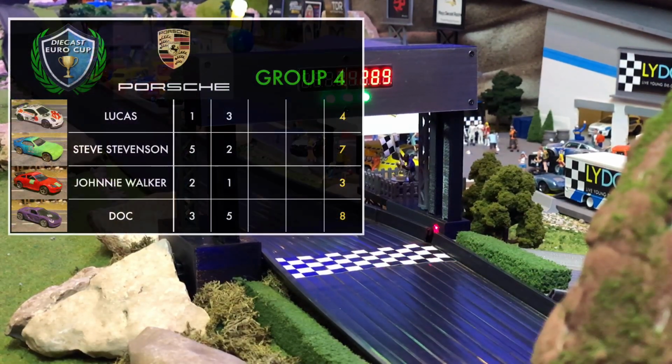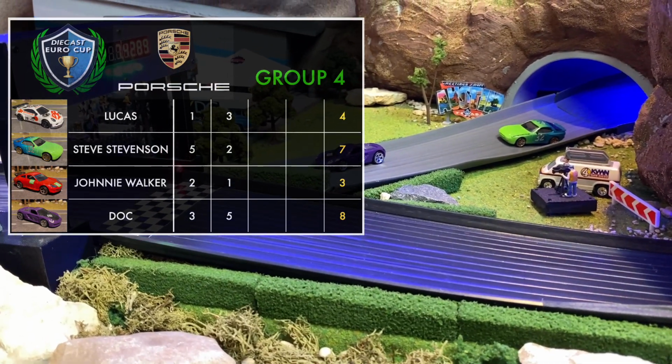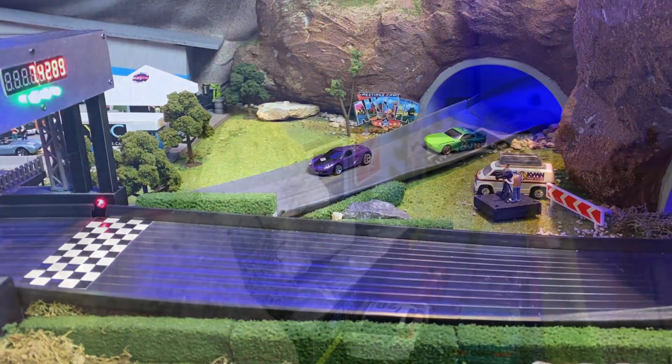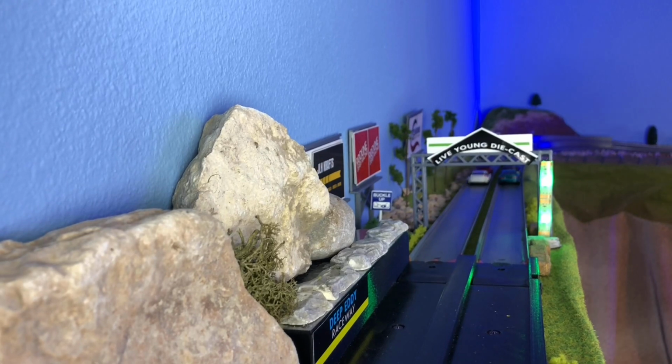This is the score for lap 2. It is 8 to Doc in the lead. Close behind, Steve Stevenson with 7. 4 and 3 to Lucas and Johnny. And we'll head into lap 3. That is Doc in pole position. Johnny Walker's up front. Steve Stevenson and Lucas are in the rear. This is lap 3. We're underway.